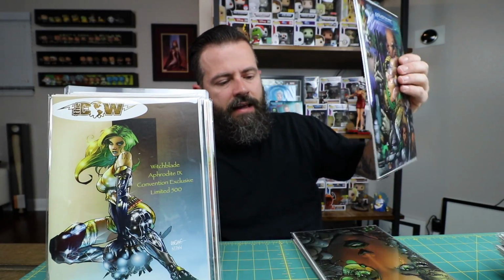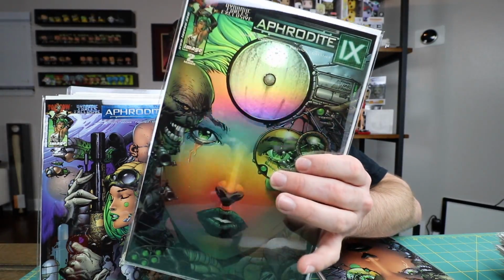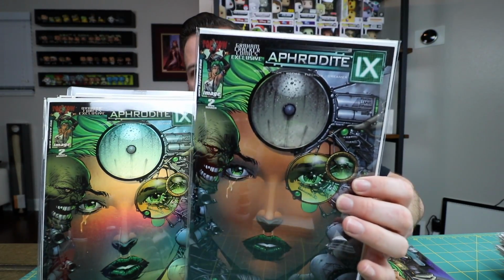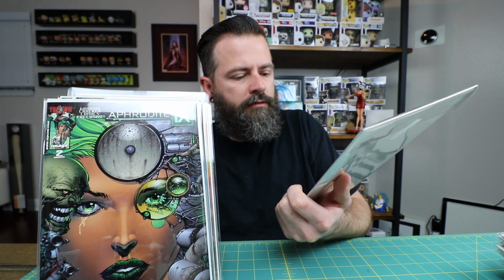And then I got number 2 from Aphrodite IX, the blue foil cover. That's limited to 1,000 copies. And I got number 2, the Omnichrome cover, that's limited 2,000 copies. And number 2, the standard cover. Doesn't do any fancy foil. And then number 2, the standard, or the Dynamic Forces exclusive.